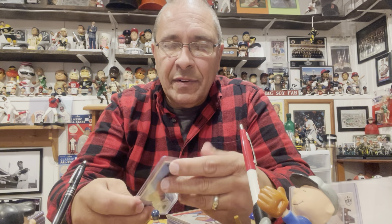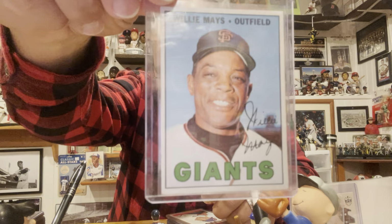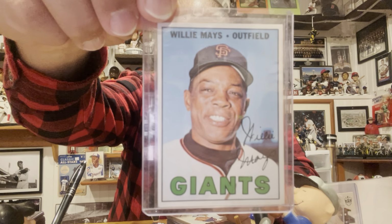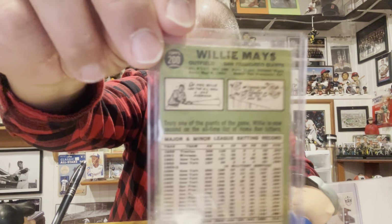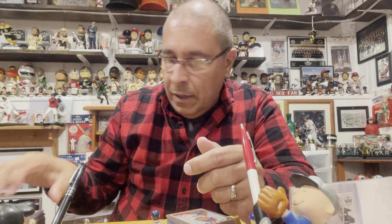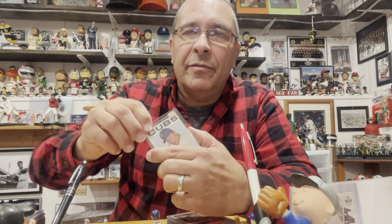All right, next up I have a 1967 Willie Mays of the Giants. Say hey kid. 67 is a nice back to the green. All right. Here's a Hall of Famer from Chicago Cubs, third baseman Ron Santo. This is a 1964 Topps.